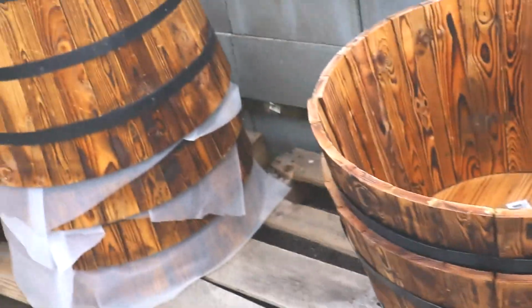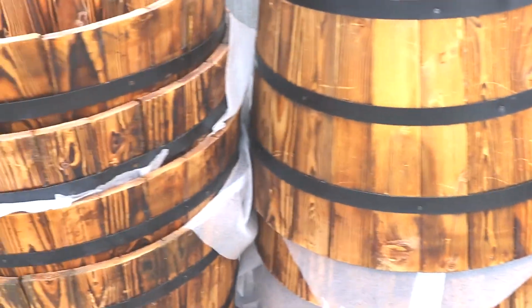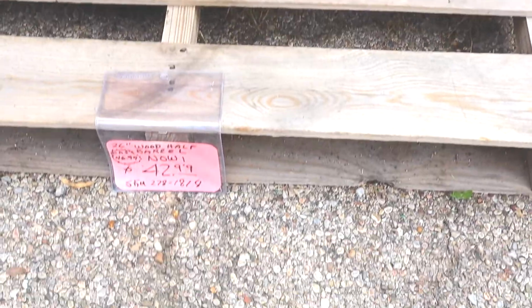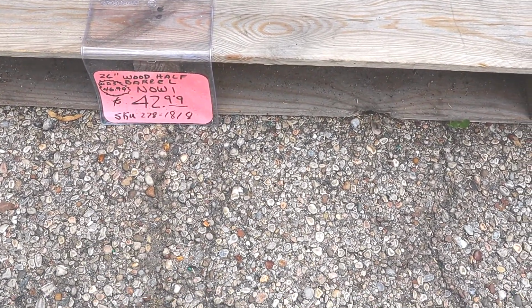Oh, I've had the Liatris. I like it. It's pretty when it's been in the sun and it's sturdy and upright and straight. These oak barrels, no. $42, down from $46. They've marked them down by $4. That's not enough. No.